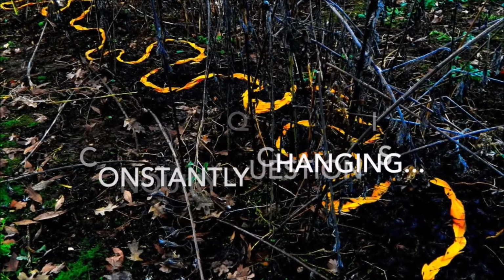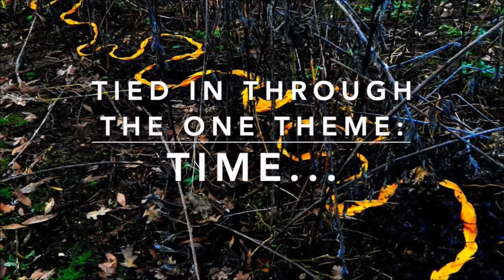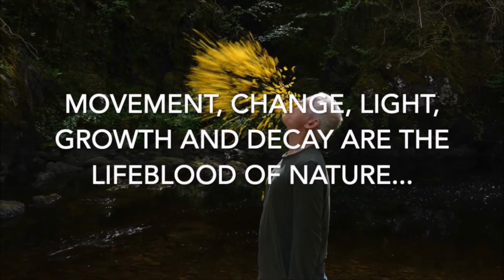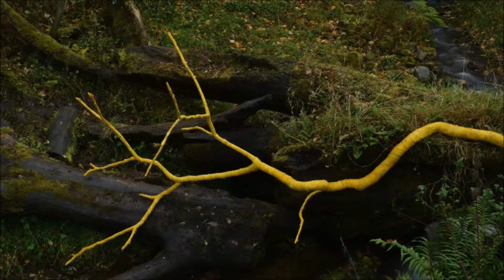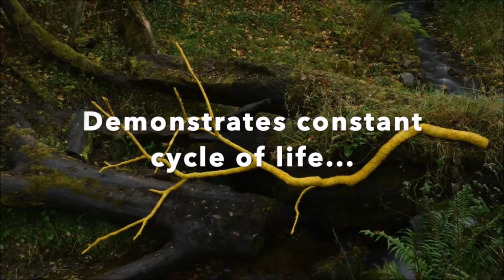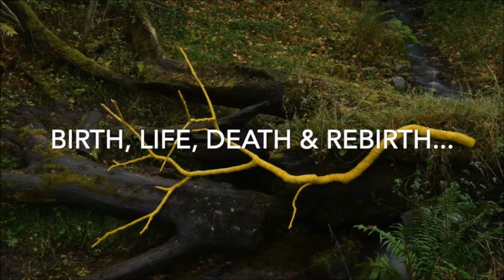All of his works are tied in through the one theme, and this theme is time. Goldsworthy's goal is to better understand nature by becoming a part of it, and he has learned that movement, change, light, growth, and decay are the lifeblood of nature. He represents this through creating artworks that are changing in nature and demonstrates the constant cycle but important reality of life: birth, life, death, and rebirth.